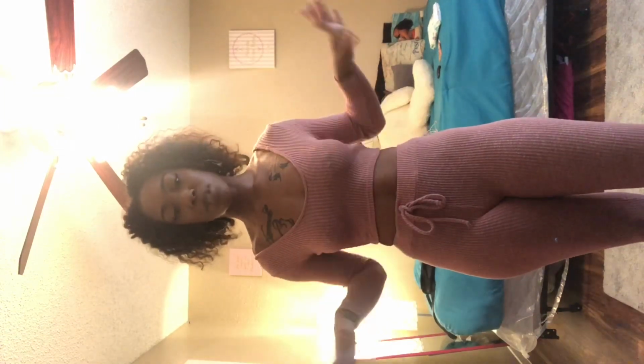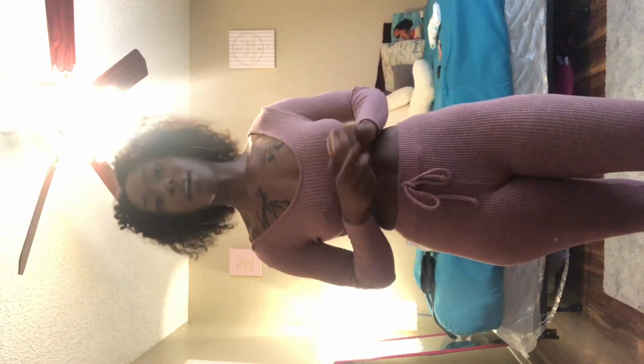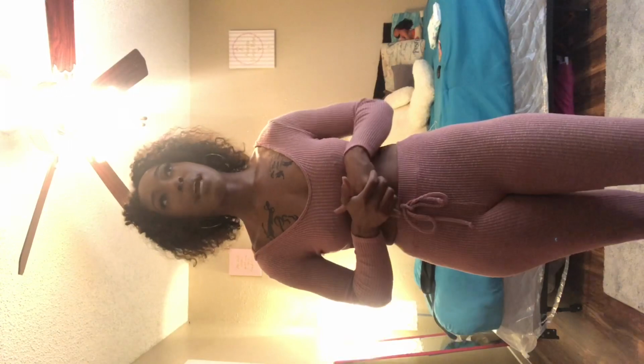I'm sure a lot of people have been seeing this. I remember before Fashion Nova got really popular, I had bought this outfit from there, and I wore it, took my pictures on Snapchat and Instagram, and everybody was asking me, where you get that outfit from? And I'm like, I do not want to tell nobody this site, because not everybody knew about it. So I ended up telling a couple of people then.